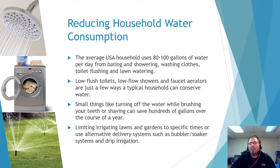So obviously we all use water every day. So how can we reduce household water consumption? While it's not the biggest factor, I mean agriculture is the biggest user of water along with manufacturing and things like that, there are small things you can do to try to minimize your water footprint. There's that term again, water footprint. We use roughly 80 to 100 gallons of water a day. That's a lot of water.